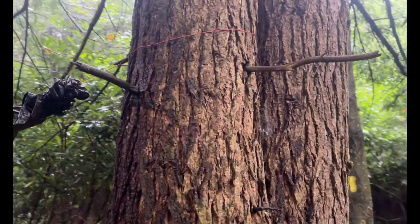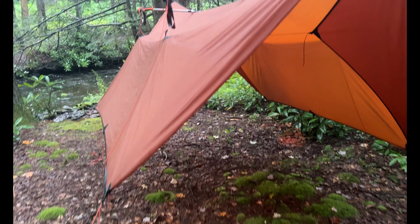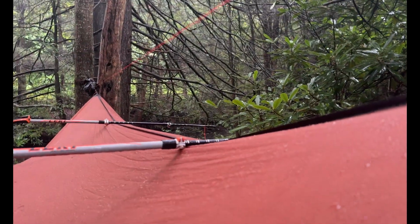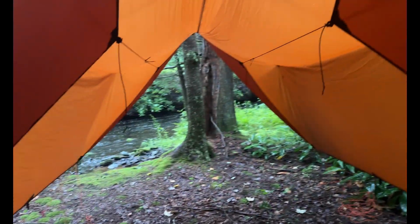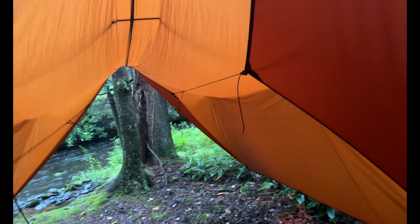This tree here is forcing me to hang my ridgeline higher than I probably would in this rain. I utilize my hiking poles like I did last night. I put them underneath my ridgeline. Last night I put them over the ridgeline. I don't know which would be better actually, so I'm gonna try them in this position. At least I have a lot of room inside. And once I close the doors, it'll open up even more. At least that's my plan.